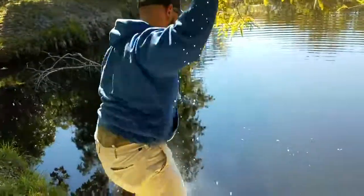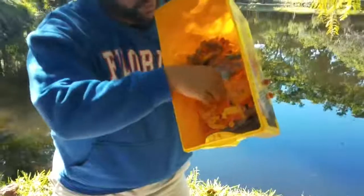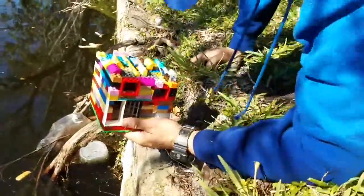Bread explosion. We have 790 pieces to build the coolest fish trap ever. Yeah, yeah, we got one. 100%. You did not catch a fish in a Lego trap for real.